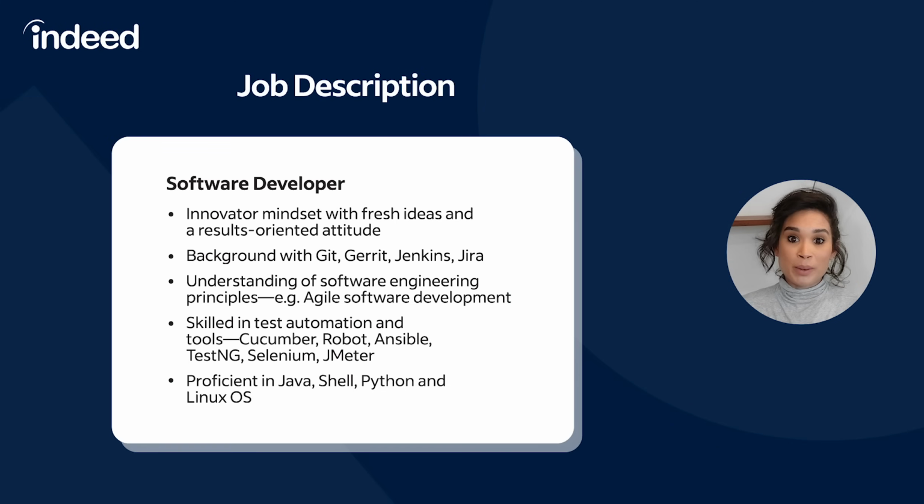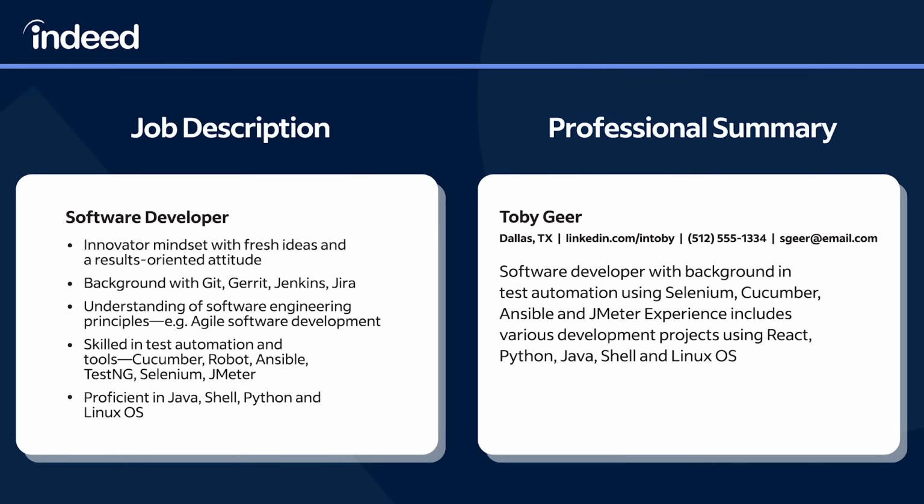Since an ATS scans for keywords that are coming from the job description, you'll definitely want to take the time to tailor your content so that it aligns with the job that you're applying for. In this example job description, we can see a list of responsibilities and a few desired qualifications. As you're going through a job description, take note of any keywords that stand out. While skills are the best examples of keywords, you can also find them in the responsibilities, education, and certifications sections. For example, we can see that for this position, Selenium and Python are listed on the job description. If these qualifications match yours, you'll want to add them to your resume.